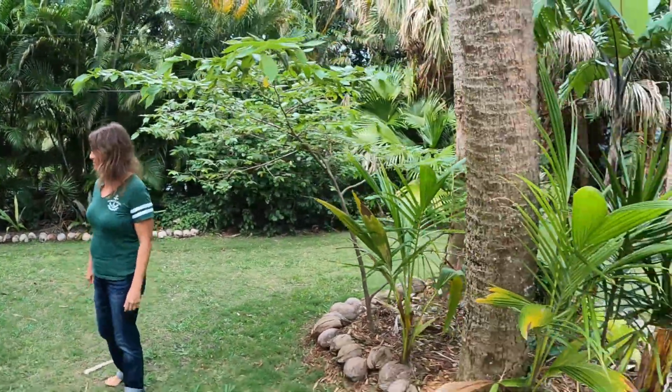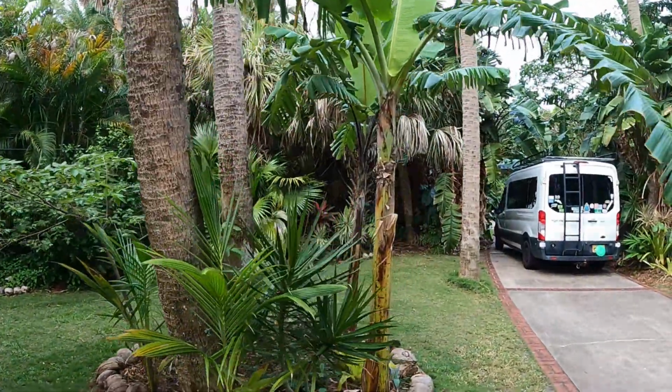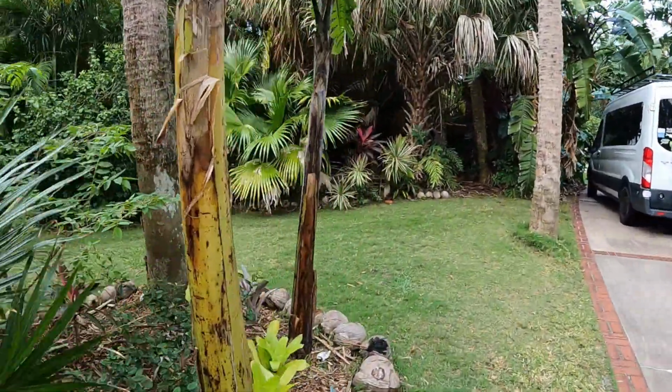So, got a couple more varieties of bananas here. This one's cool. It's got a black stalk.